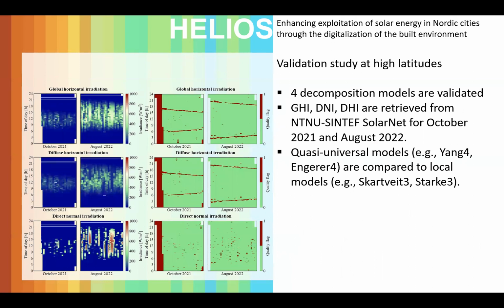The main activity within pillar 3 has been a validation study of 4 decomposition models at high latitudes. We used measured global horizontal irradiation to fit the models and then estimate the direct and diffuse fraction. The results were then compared with measured quantities for October 2021 and August 2022. The 4 models were 2 quasi-universal models and 2 quasi-local models.